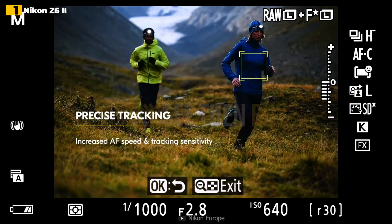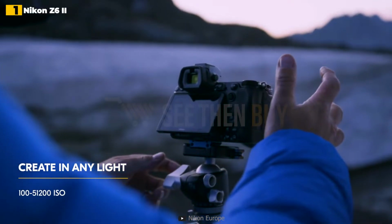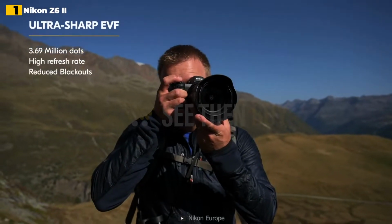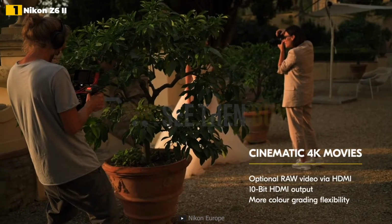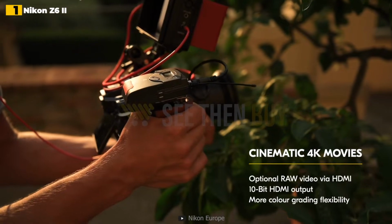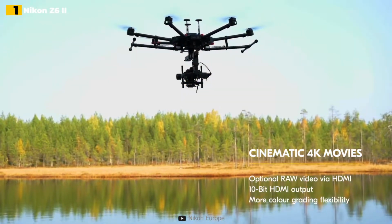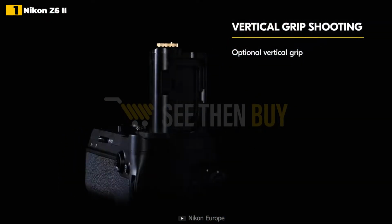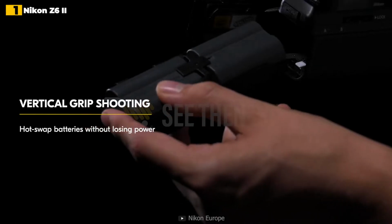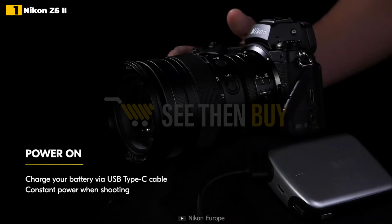So you have a well-performing, time-tested 24.5MP BSI CMOS sensor, which is now accompanied by a second Expeed 6 processor, which delivers some performance advantages such as quicker focusing and 60p 4K video. The overall design remains the same, but a second memory card port, SD, has been added, providing the peace of mind that a backup slot gives, as well as more compatibility and familiarity for individuals who already have SD cards to use and don't want to spend money on XQD cards just yet.